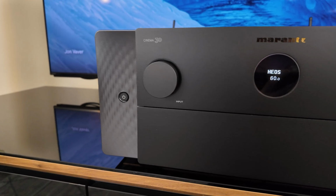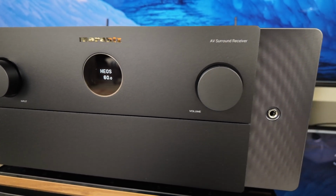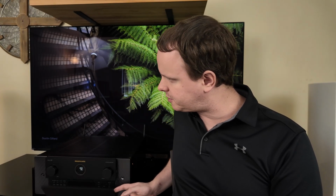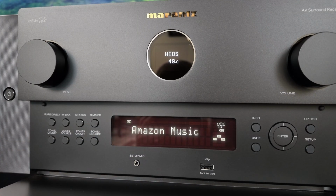I love this flat black aluminum front panel here, and I don't know why, but I've always been a fan of the porthole display. I know a lot of people hate it because it's so small and doesn't show you a whole heck of a lot, but when you buy the higher end units from Marantz, you do get the much larger display that gives you a lot more information under the door, and that also gives you a lot more buttons so that you can set it up and everything directly from that.